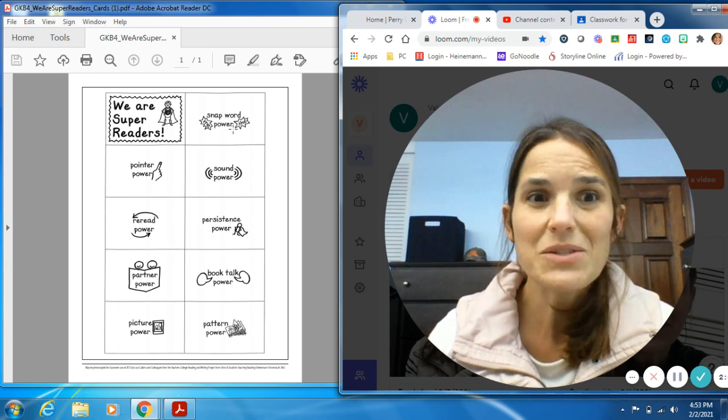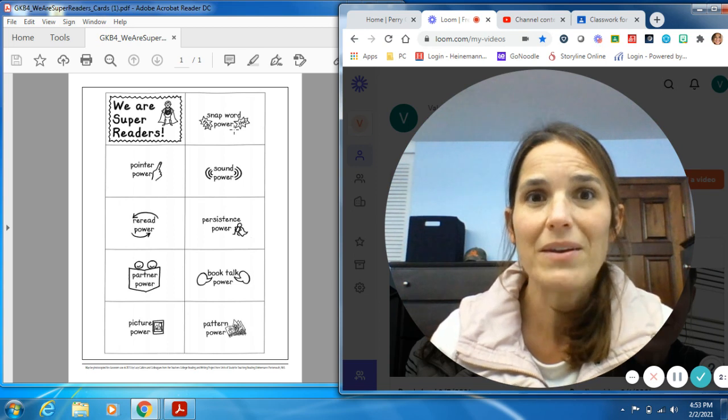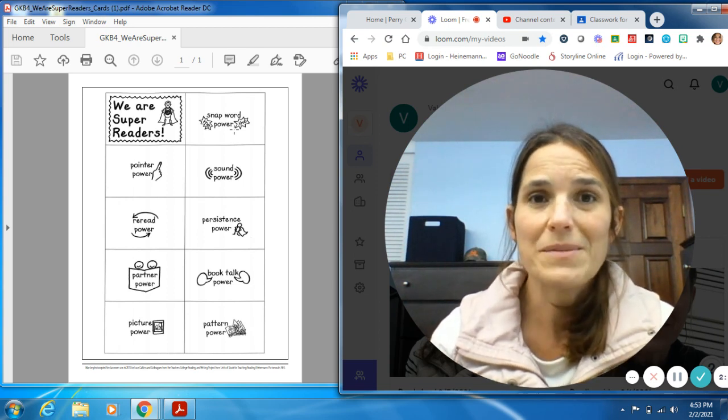Up here at the top, it says snap word power. Don't forget to look for those snap words that we've been learning about in your story. Go on a hunt for them, see if you can find them.